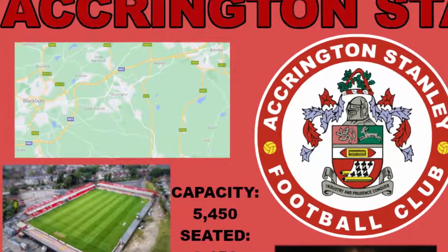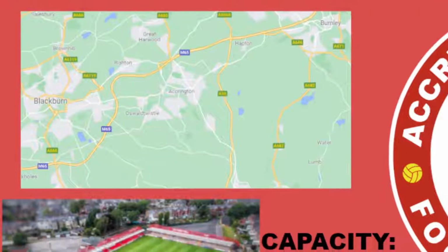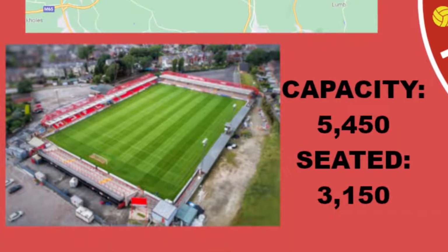Accrington Stanley Football Club are a club based in Accrington, north of Manchester. They currently play in League One of English football, the third tier, at the Crown Ground or Wham Stadium, which holds 5,450 people, 3,100 of which are seated.